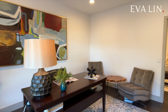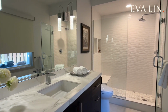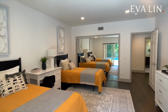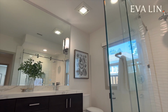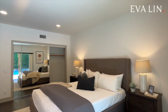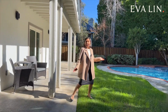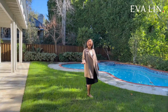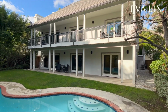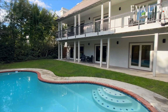There are 3 spacious bedrooms on the lower level, one with an ensuite bath and walk-in closet. The other 2 bedrooms share a hallway bath that also serves the pool area. Outside, we find a beautifully designed garden and a sparkling pool. This private oasis is your direct route to tranquility, which has become increasingly hard to find.